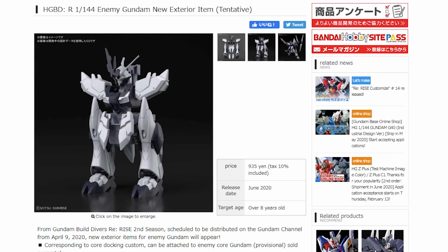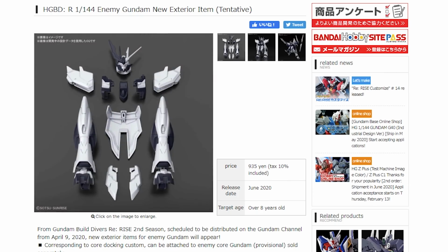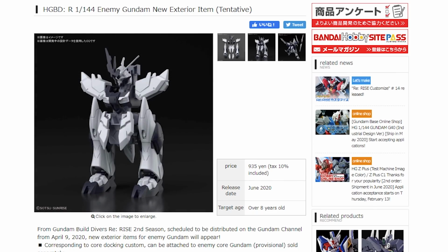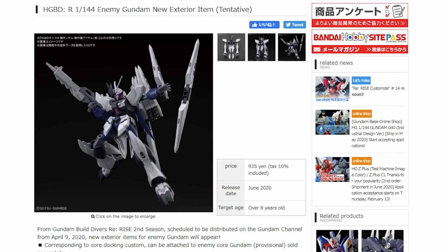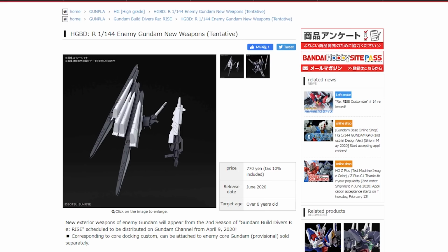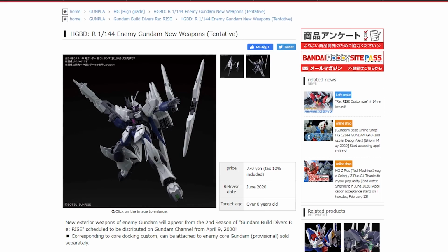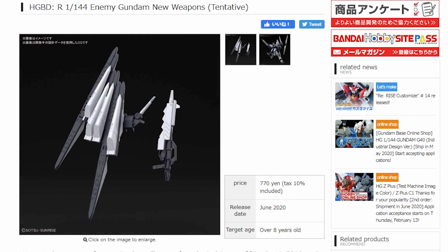But this armor right here will cost you 935 yen. It's out in June of this year. And this doesn't actually have a little jet to go on, kind of like the planet system does. This just comes with a standard armor stand. So it's kind of like the Core Gundam, but a little bit more exciting in its design, but less exciting in its execution. But yeah, just like I mentioned, this picture right here, sure, you're like, that's exactly the picture you were showing a second ago, and yes, it is, but this is for a different item completely.